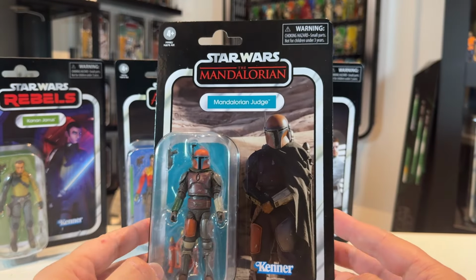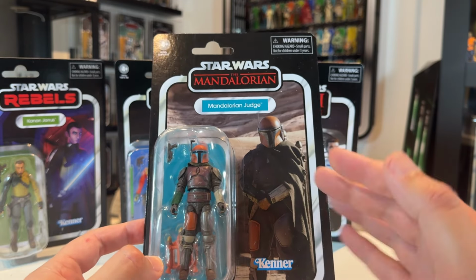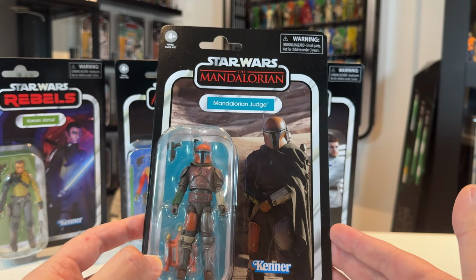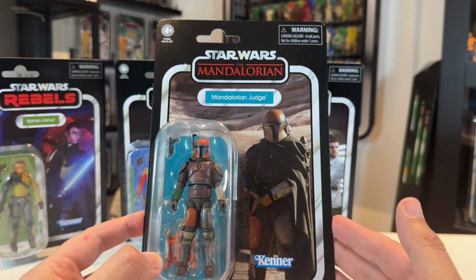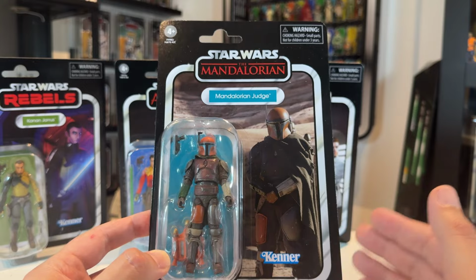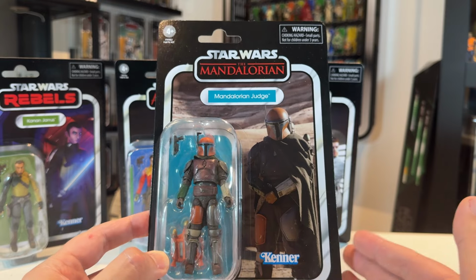And finally, we have the Mandalorian Judge. Now, when this was pipelined and then revealed, I wasn't really too enthusiastic about it. We've got a lot of Mandalorians, and he's the guy that basically judges the fight between the young Mandalorian and Baby Yoda or Grogu with those paintballs. It's a very small part of the episode, and I just thought a valuable slot in any wave, whether it's mainline or fan channel, was a little bit of a waste.